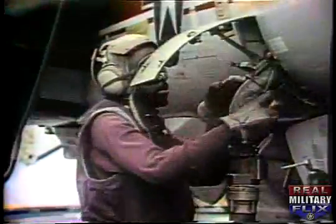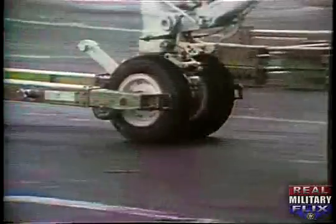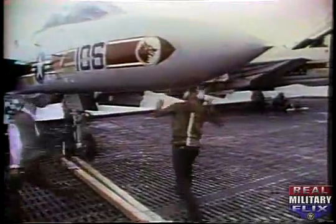It is early morning, the first cycle of air ops. Preparations have been going on since well before daybreak. While the flight crews brief and plan in their ready rooms, plane captains and maintenance crews go over their birds. Nothing is left to chance.